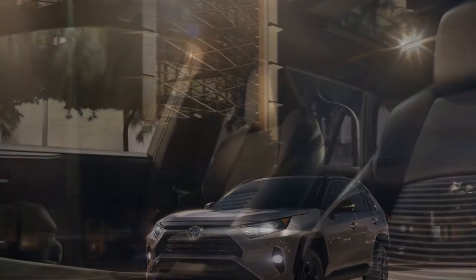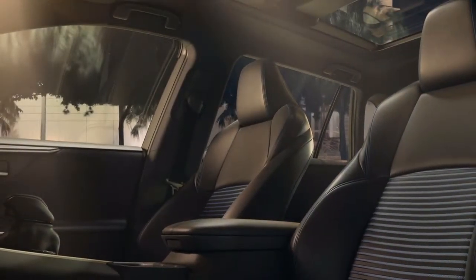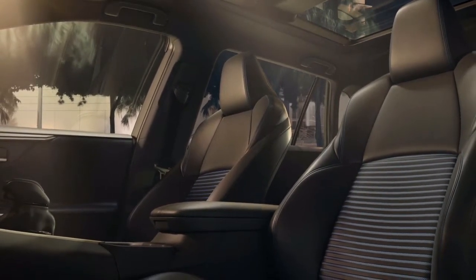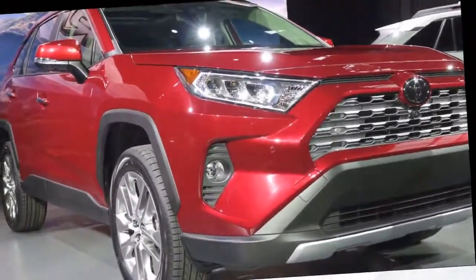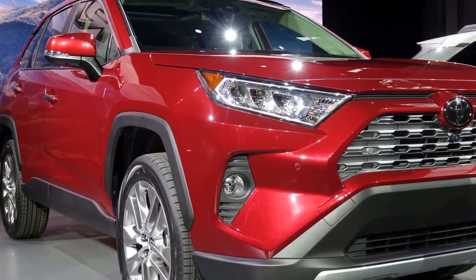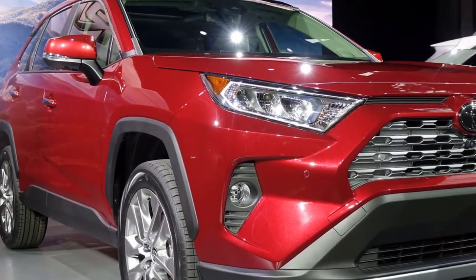The RAV4 is a major cash producer for Toyota, particularly in the US, with sales surpassing those of mainstream models like the Corolla, Highlander, and Tacoma. It's easy to see why the Japanese automaker can't afford to misjudge the situation with its best dealer in the States.